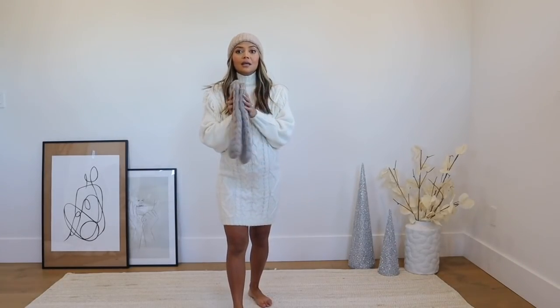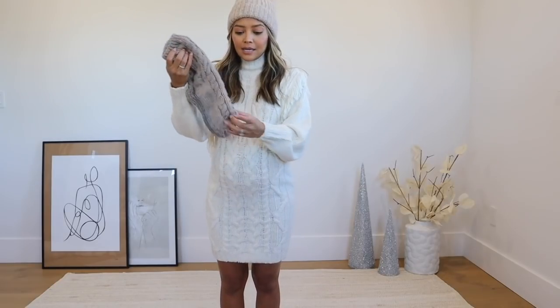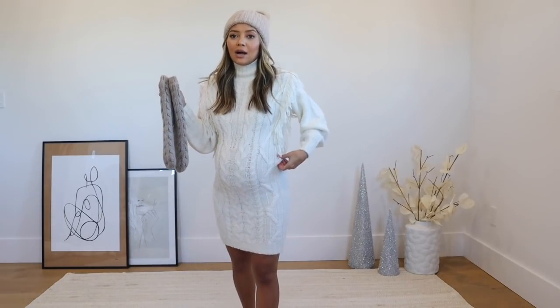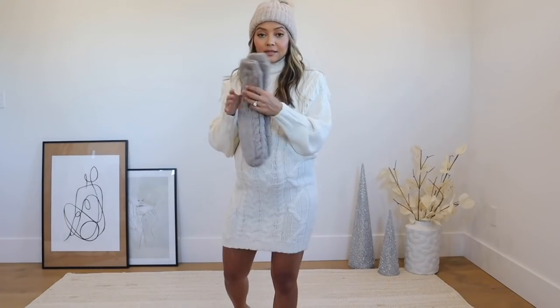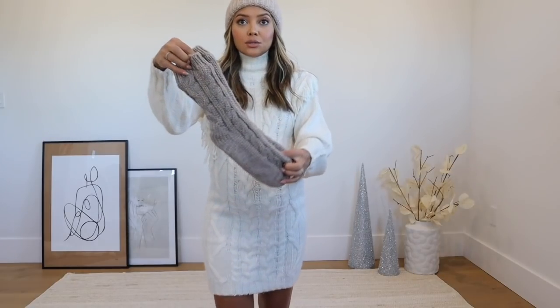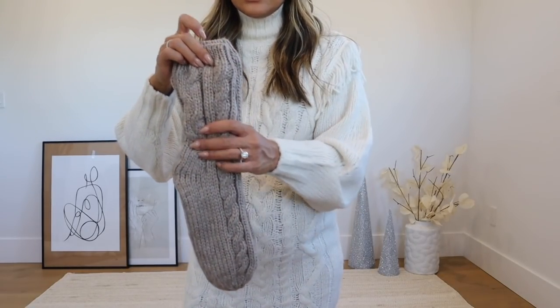And then another item that I had to get. It's been a while since I've spent Christmas and the holidays in LA, so I kind of forgot how cold it actually gets. Especially in our house, it gets really, really cold. So socks definitely help keep me warm. These socks are so cute. Look how thick they are. They're like a cable knit sock.